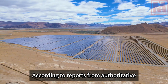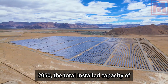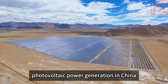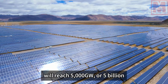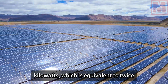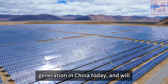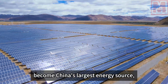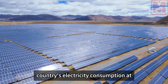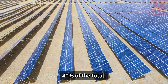According to reports from authoritative organizations, it is estimated that by 2050, the total installed capacity of photovoltaic power generation in China will reach 5,000 gigawatts, or 5 billion kilowatts, which is equivalent to twice the installed capacity of power generation in China today, and will become China's largest energy source, accounting for about 50% of the country's electricity consumption at that time.